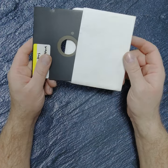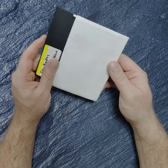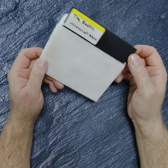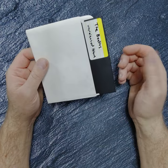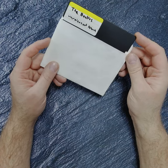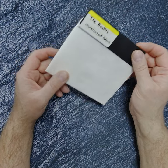They don't store an awful lot. It depends which format you get. This particular one is 360K. They did come as big as 1.2 megabytes. It's a bit out of the scope of the video to talk too much about the format.